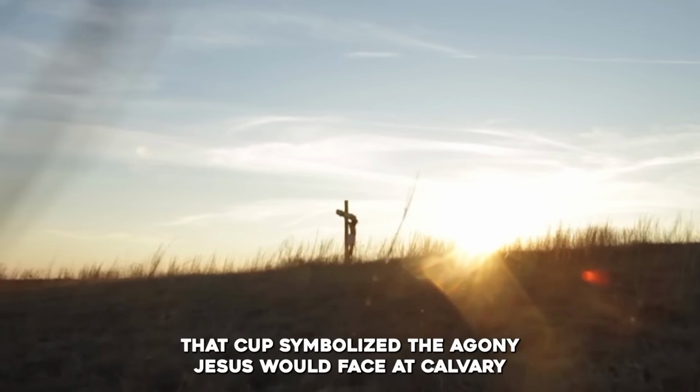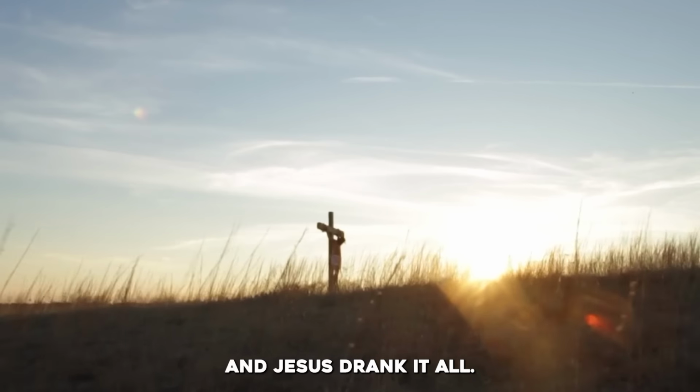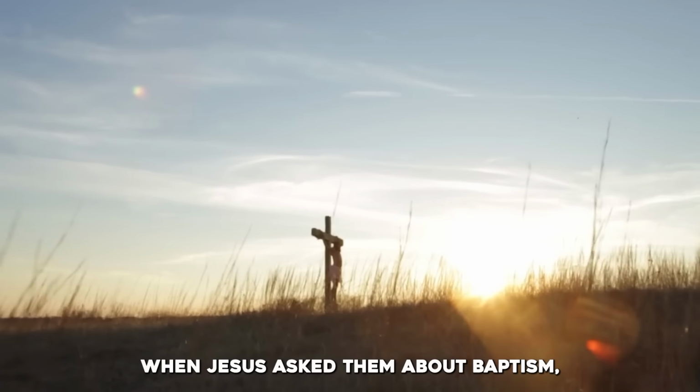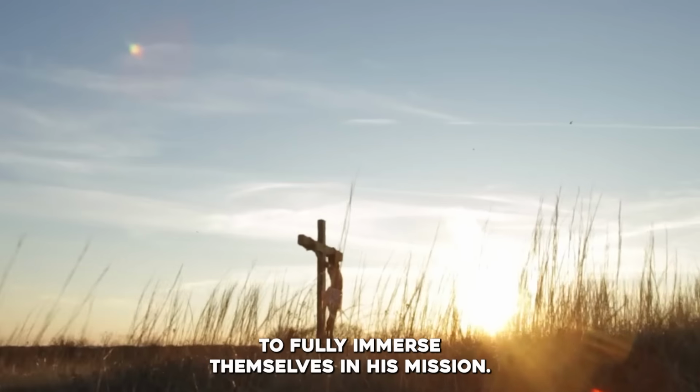That cup symbolized the agony Jesus would face at Calvary, and Jesus drank it all. When Jesus asked them about baptism, he was essentially asking if they were ready to fully immerse themselves in his mission.